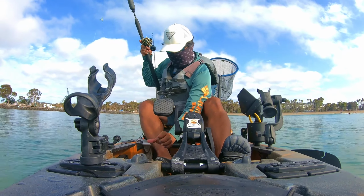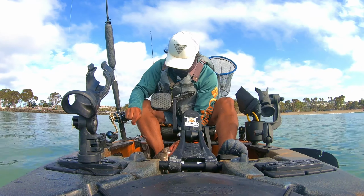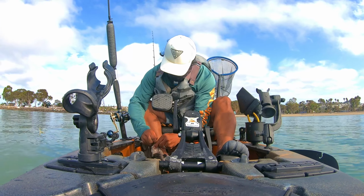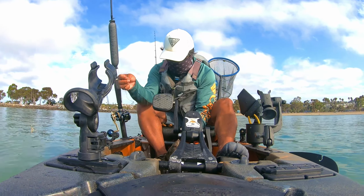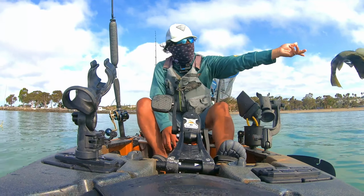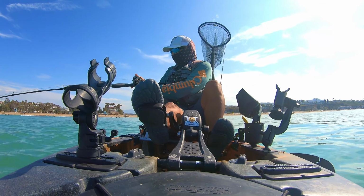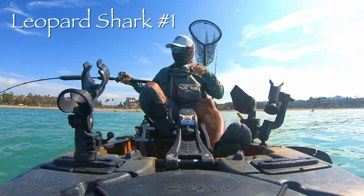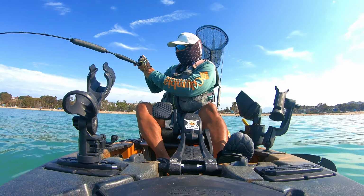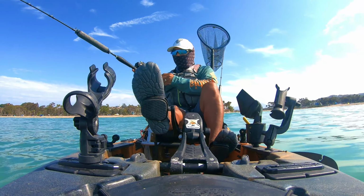Sandbags. First fish of the day, sand bass. On live bait. Oh, that's a shark. Leopard.